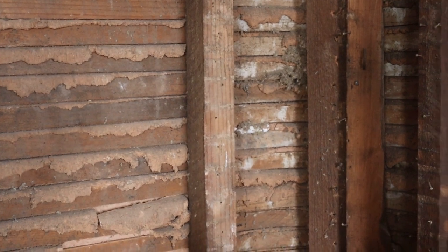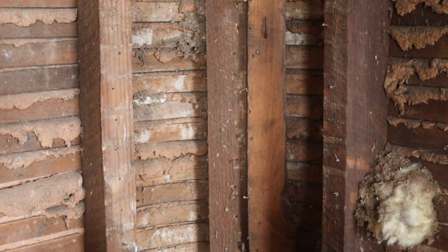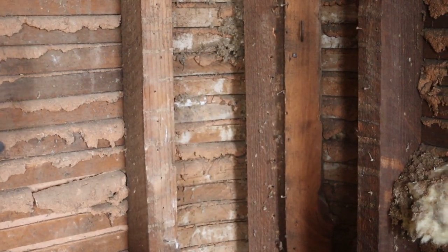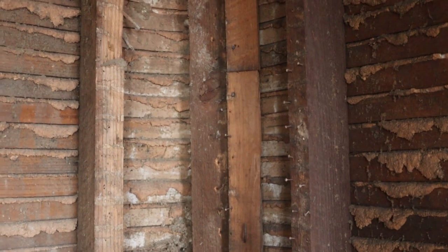So it's really kind of cool to see the inside of the curved wall in the hallway, and you can see how they bent the lath around to put that curve around in the plaster. It's kind of interesting.